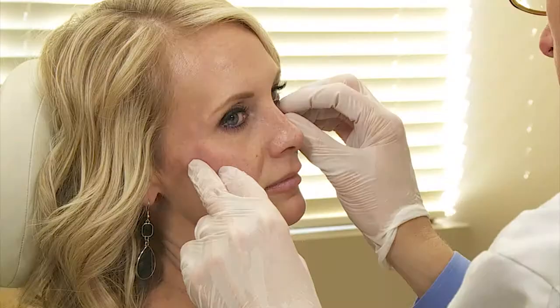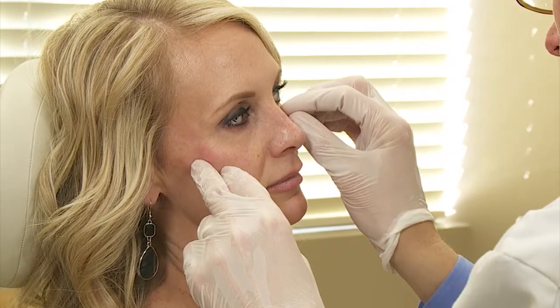The skin of the lower eyelids is very different than the skin of the rest of the face, and so to just kind of use a blanket approach for the eyelids that's intended for the face just isn't the best. The skin is very thin, it's susceptible to early lines and wrinkling.